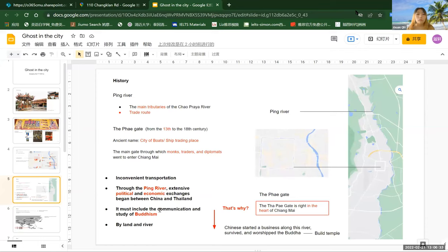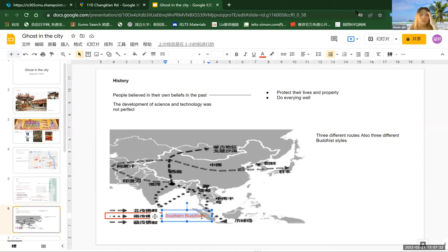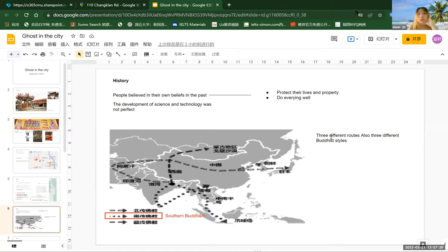This is also a reason: through this Ping River, extensive political and economic exchange began between China and Thailand. Of course, it must include the Buddhism community. So this picture shows three different roads of Buddhism. The first one is Northern Buddhism and the second one is the Southern Buddhism road. Because I talk about China and Thailand, this is Southern Buddhism. These three different roads are also three different Buddhist styles.